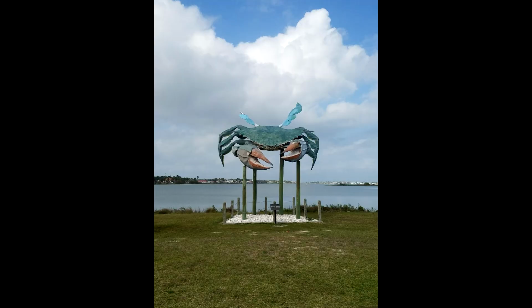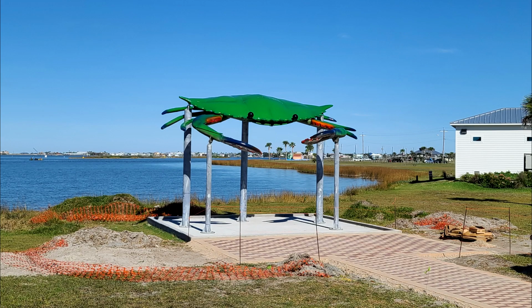Also close by the rookery is the giant crab sculpture. The original crab sculpture was destroyed during Hurricane Harvey. I've got a picture of it here. And then the city decided to go ahead and replace it and spent $20,000 on the new crab, which is here. And a lot of people are upset because it's not as good as the first crab was, and people think it was a waste of money.